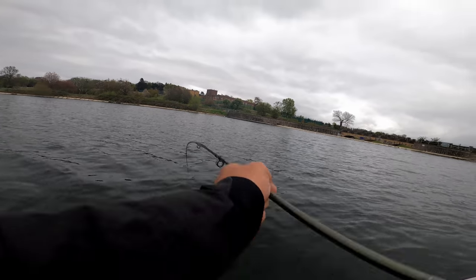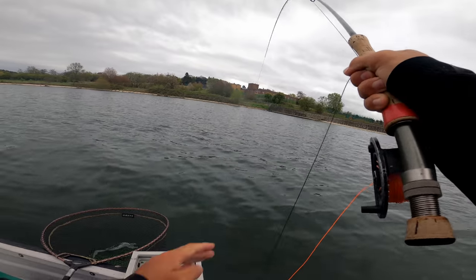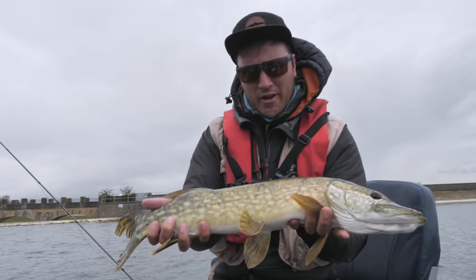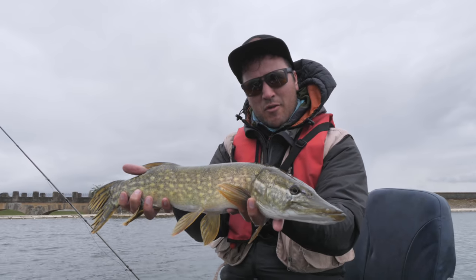Come on. Front summit. What have we got? Pike. Pike. Mr. Jack Pike. First pike I've ever caught. Tiny little thing, but we'll get him straight back.